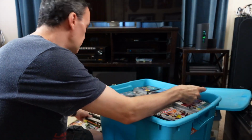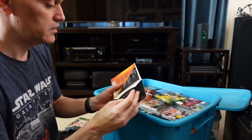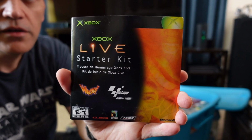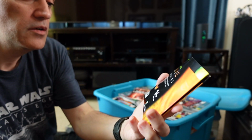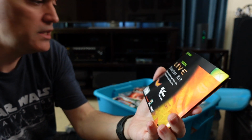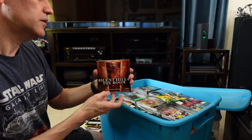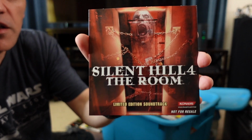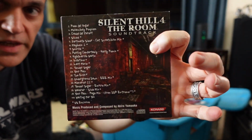Do we see anything interesting? Well, this is kind of interesting. So this is the Xbox Live Starter Kit. That, of course, includes WRC and MotoGP. So, limited, I didn't know I had this. Limited edition soundtrack for Silent Hill 4 The Room. That's kind of cool.